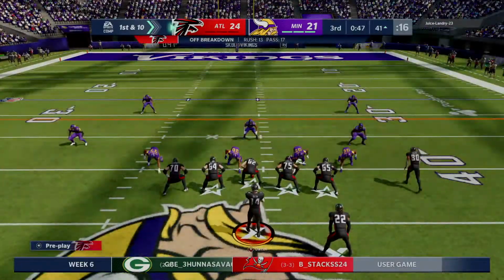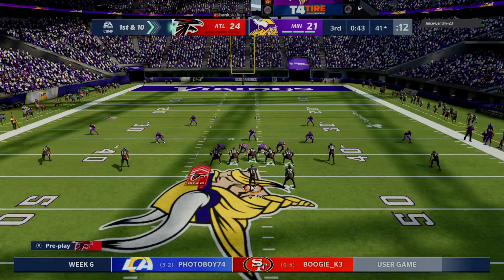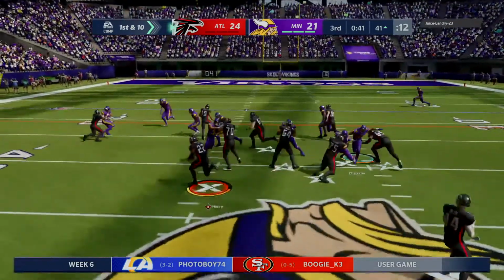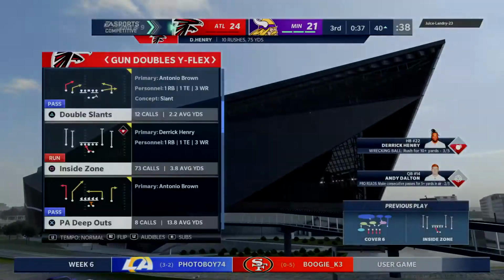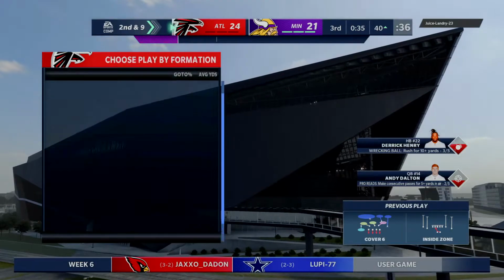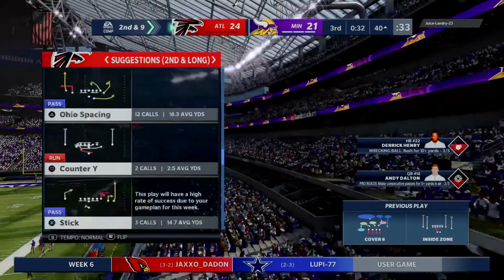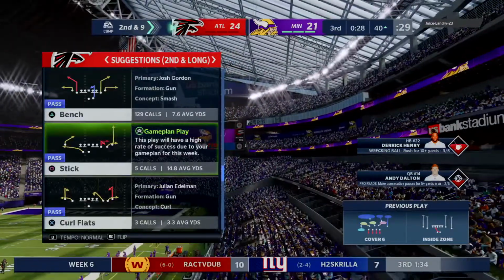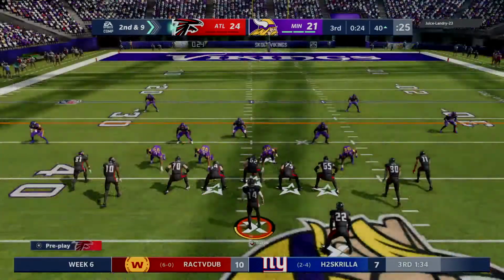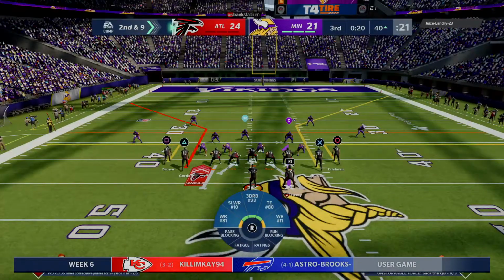So forget about being backed up. Here's a first and 10 all the way across midfield. 10th carry now for Derrick Henry. They follow up that gigantic gain with the tiniest of pickups, 1 yard. Yeah, things were pretty stacked up there in the middle of the line. A lot of bodies, not much space. I think ultimately he was fortunate to get anything out of that run. Here's 2nd and 9, just a yard on that last run.